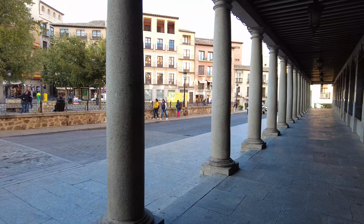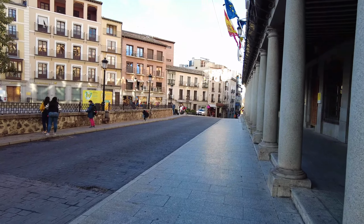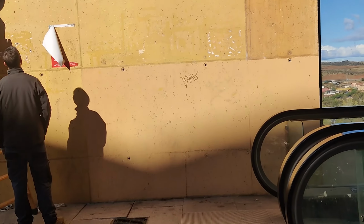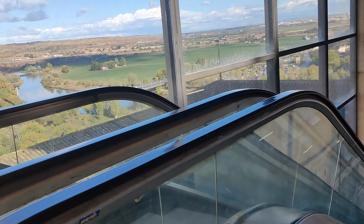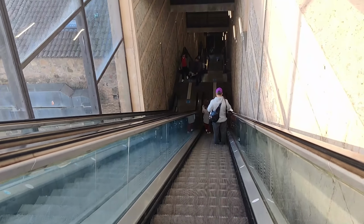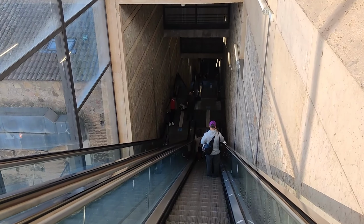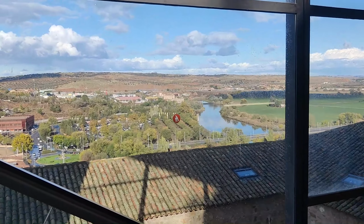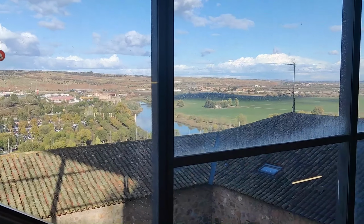And as we walk this way, we're going to reach the elevators, which can also take you down. And the best part is it can take you all the way back up so that you don't have to either climb the steep hill or take so many flights of stairs. So it's a really cool thing that Toledo has done to help the locals and tourists get up and down to the main historic part of Toledo.